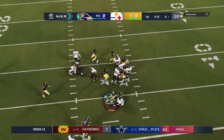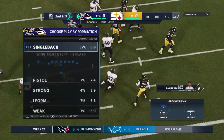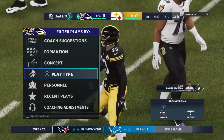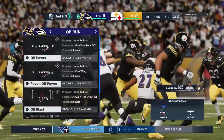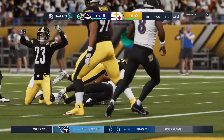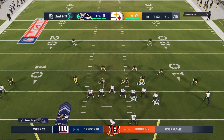They'll run for the first time with J.K. Dobbins, and he is met in his tracks behind the line of scrimmage. Officially, it's a 1-yard loss. That's going to bring up 2nd and 11 at the 5-yard line. A loss of a yard there to start out. That leads to a 2nd and 11.